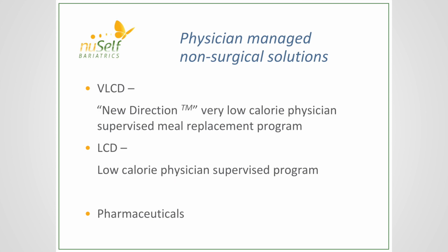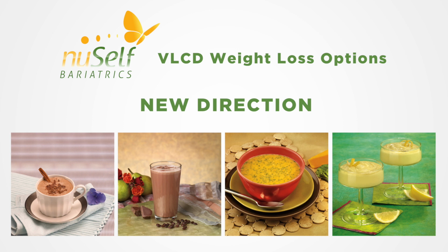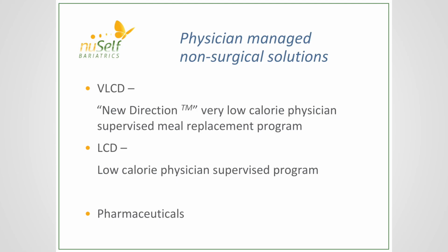Under the physician-managed non-surgical solutions, the most important one is a VLCD program, which is a very low-calorie diet, and that's a meal replacement program. In our practice, we use a New Direction VLCD program, which has been proven to have excellent results. Once we put the patient on a VLCD program, maybe for 10 to 12 weeks, and they have accomplished the significant weight loss that we initially set as our goal, then we're going to transition them from a meal replacement medical nutrition therapy into slowly introducing regular foods along with some other dietary supplements, and that would be considered a low-calorie diet or an LCD.